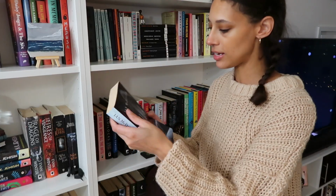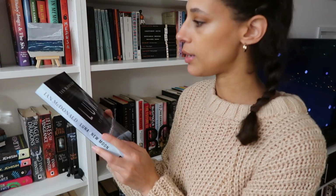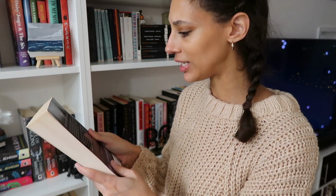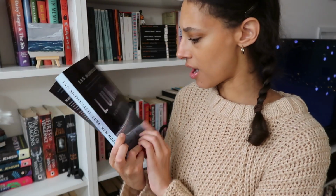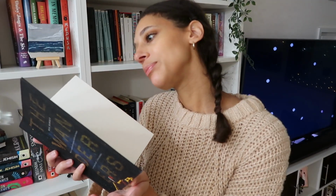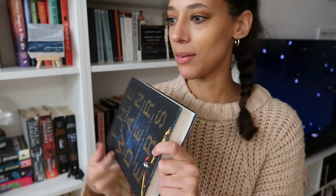This one I was gonna add, Luna: New Moon by Ian McDonald. I think it's kind of a sci-fi thriller, and we are colonized on the moon. I think it's a family drama thriller thing. I don't really remember, but let's add it to the list. This is The Wanderers, which you would think I would be so excited about because it's about an astronaut, but I haven't picked it up yet. I love this cover, so I'm just gonna add that one to the list too.